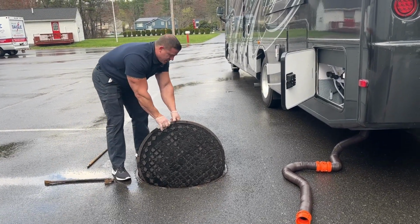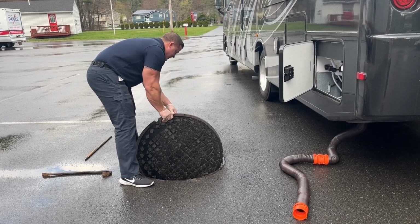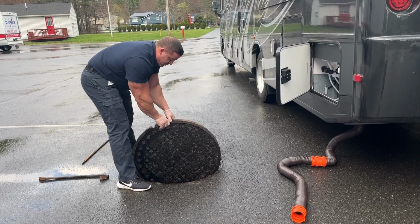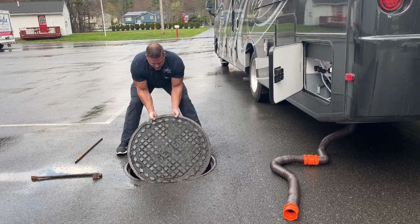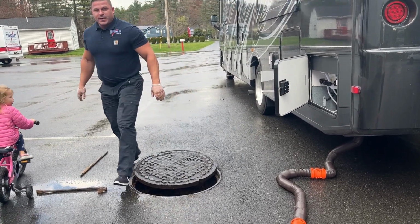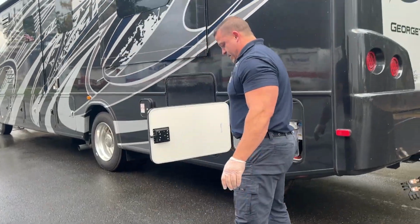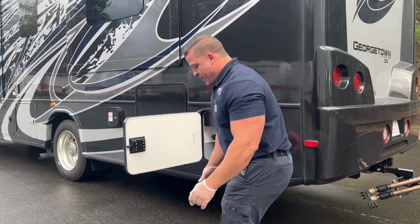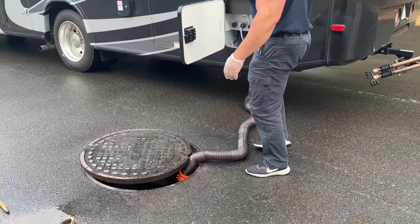So, we're gonna go ahead, pull it a little bit because we really don't need all of it open. So I'm just gonna slide it. Throw it there. That way we don't need to expose all of it, love. Yes. So that should be a good shot.